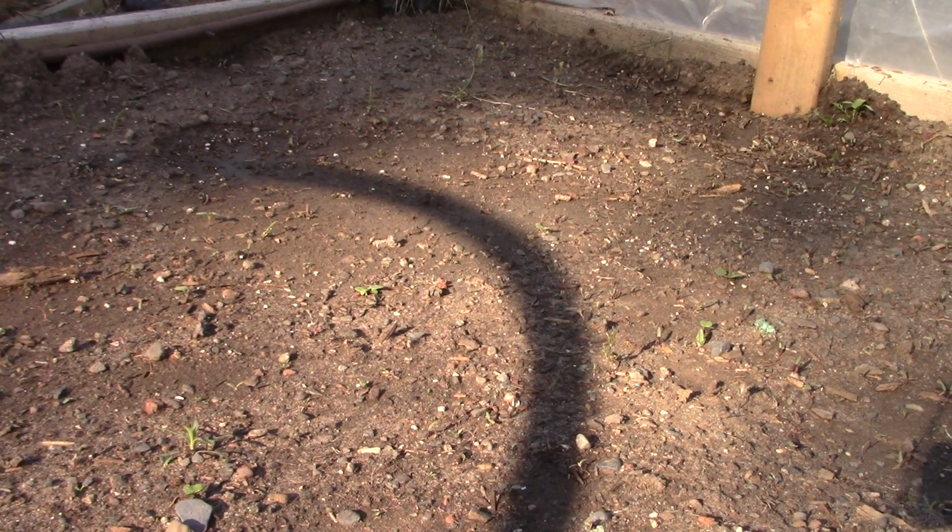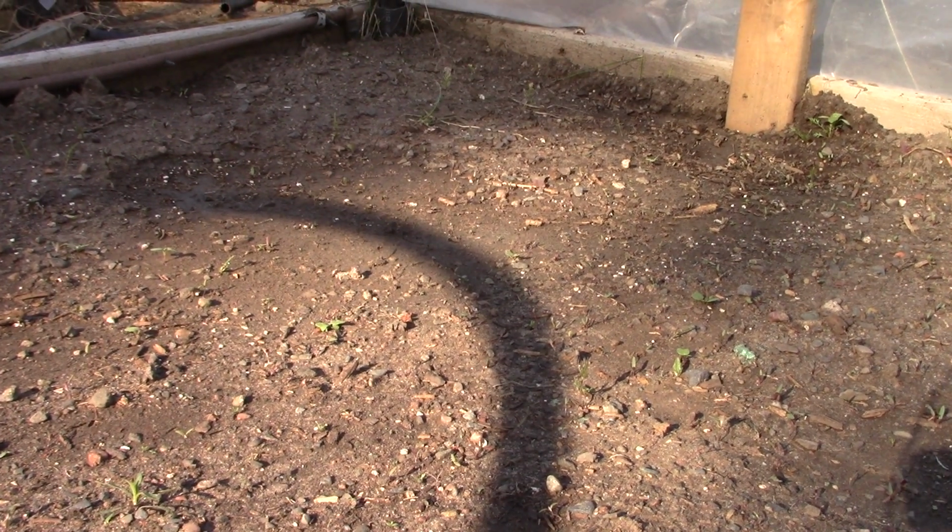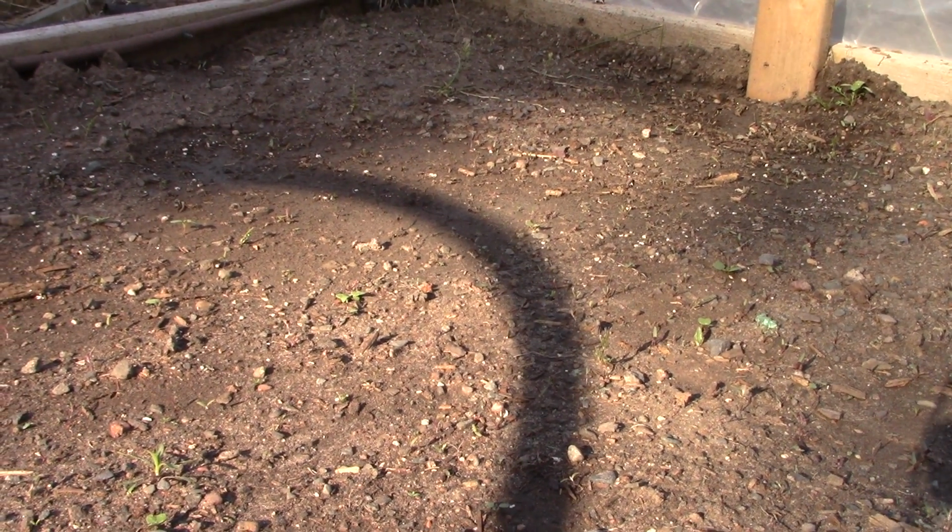Nothing yet on the parsnips, and the beets are just starting to poke through the surface. I can just begin to see those small plants.